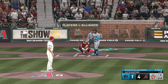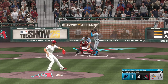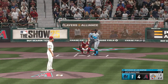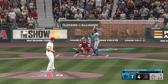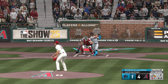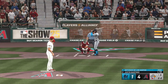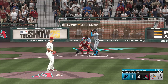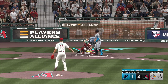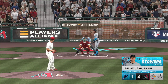2 strikes. Still 2-2 after the foul ball. Fights it off. He'll see another. That wasn't an easy pitch to hit. It's much easier to do damage against mistakes, but that's not what that pitch was. 2-2 on the way. And there's a ball. 8th pitch of the at-bat coming up.